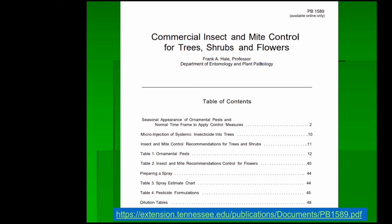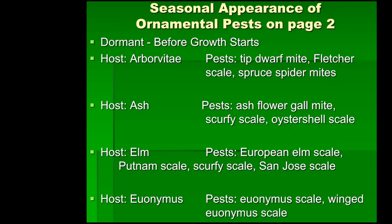Here's page 2. At the dormant period before growth starts, it lists in alphabetical order some common host plants: arborvitae, ash, elm, euonymus. And it'll list what you might see that time of year. So dormant before growth starts, you might still see spruce spider mite eggs. The orange eggs might not be hatched yet, but very soon they will be hatching, usually about the time the new growth starts. You might see scale insects on some of these plants.